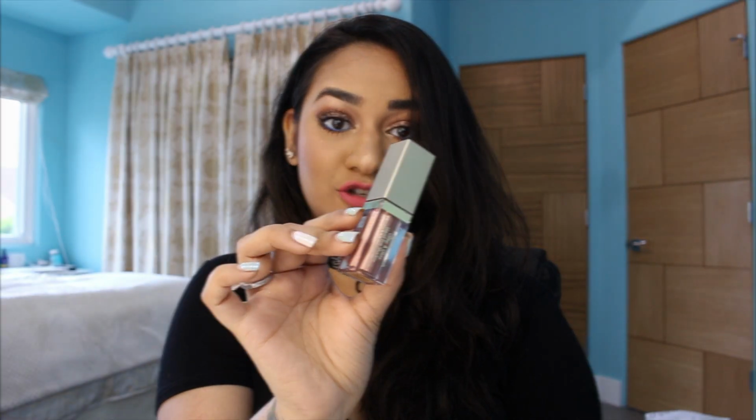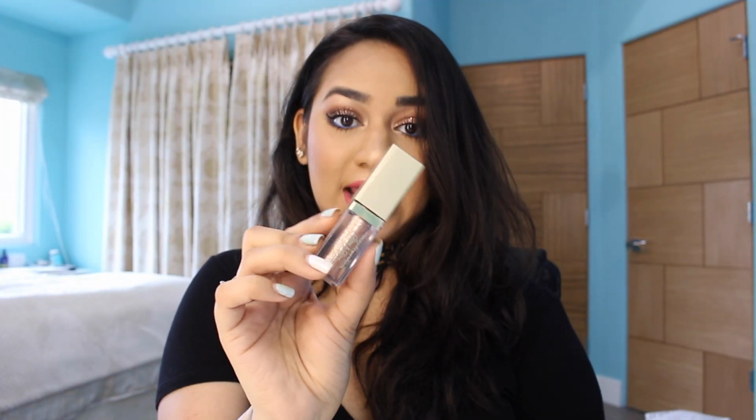So first things first, I'm going to tell you guys the name of each of the shadows that I have. So the first one is Molten Midnight. The second is Smoldering Satin. The third one is Smoky Storm. Fourth one is Diamond Dust. Fifth one is Bronzed Belle. Sixth one is Rose Gold Retro. And the very last one is Kitten Karma.